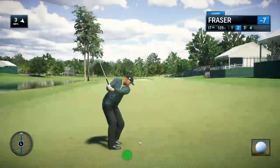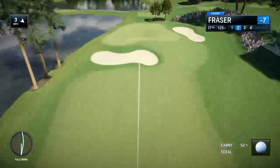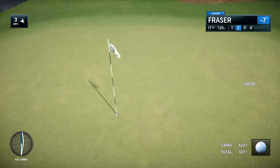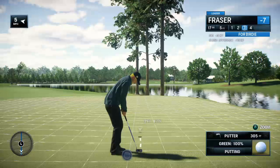That ball's sitting up. You can bring it in high. You can bring it in low. The choice is yours. Should be safely on deck. Oh, can't hide the flagstick from that man. And this will be a 5-foot putt here.